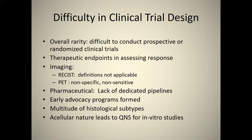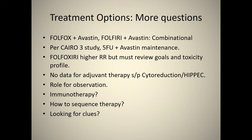Other problems with the difficulties in trial design are the histological subtypes, and there's a whole bunch of different responses in terms of overall survival, even based on subtype. And even when we're looking at the molecular precision of this type of tumor, it's tough to get tissue genetic studies done because these tumors are notoriously acellular, and we get a quantity not sufficient for most of our in vitro studies. So again, we look at treatment options: FOLFOX plus Avastin, FOLFIRI plus Avastin.